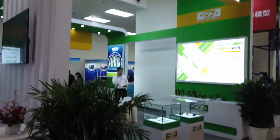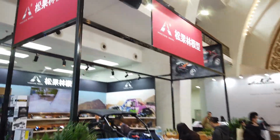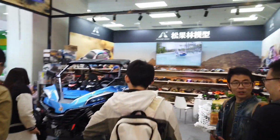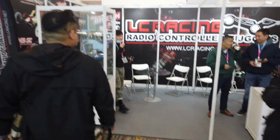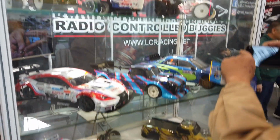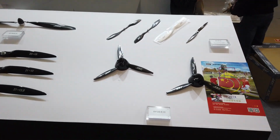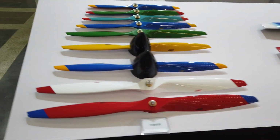And battery makers. And our good friend here, Pinecone. Come visit them if you are here. They're at the center hall, but on the left corner. Whoa, LC Racing is here too. A propeller maker, and they make rather large propellers. There are smaller ones as well, so I wonder if these are for the actual full scale.